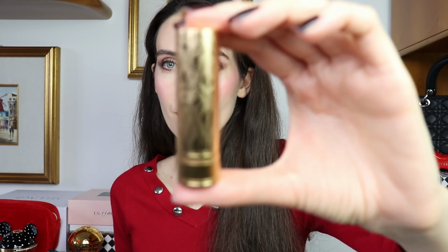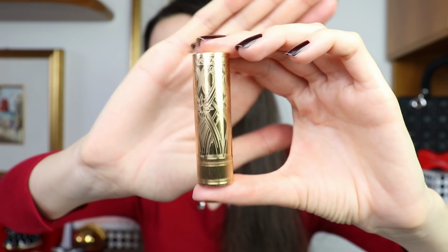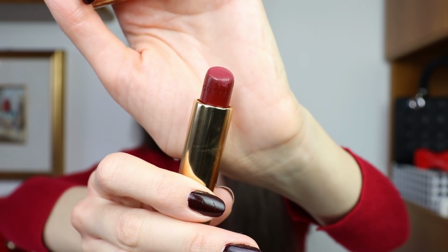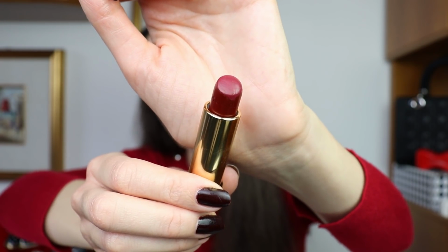It is just stunning, and the camera can't even show you how gorgeous this is. The next lipstick that I have is from Gucci, and this is a new discovery. I really like the packaging here, and I love this red color from Gucci. I have been wearing it a lot, and it's such a beautiful, well-balanced red color that I think is very easy to wear because it's not a super bright red color.